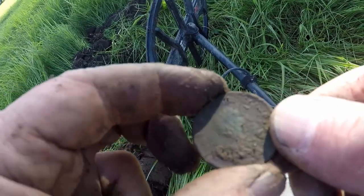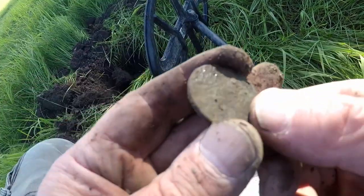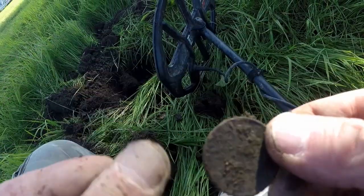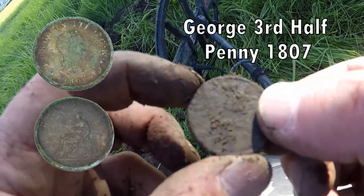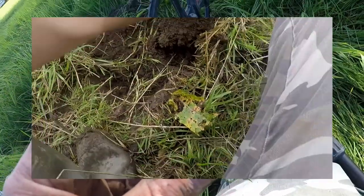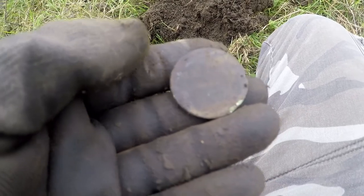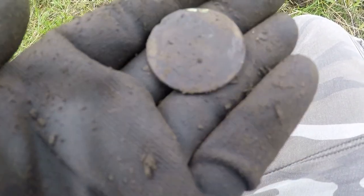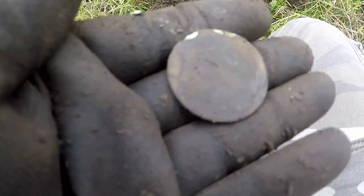Well, another George III penny. So, that's interesting, under the shade of a tree. I've got a sneaky suspicion there'll be a few more. Let's find out! There, we had a Victorian penny. Not in really excellent condition. But I think it's the young head.